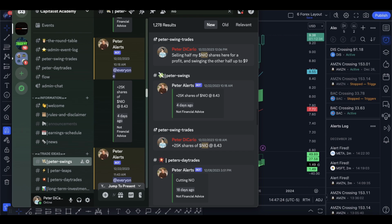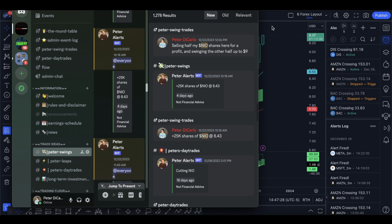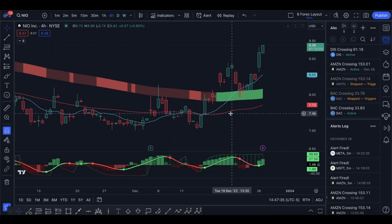Nio is up massive today, about 11.5%, and I actually closed out my position for a huge profit. We're going to talk about exactly why I entered this trade, and we're also going to go over where I think Nio can go in the next couple of months.